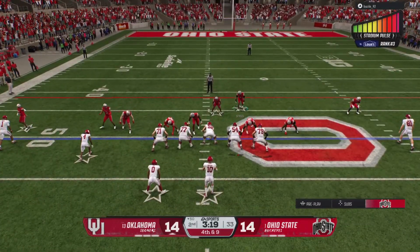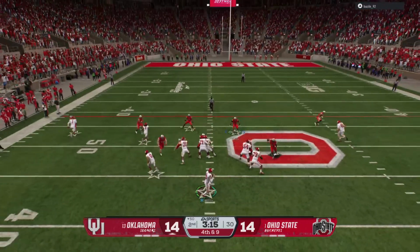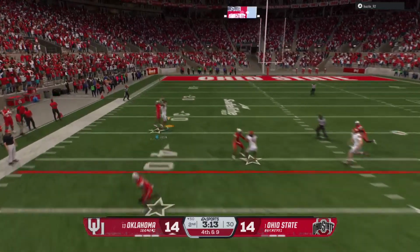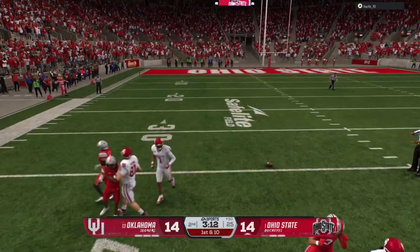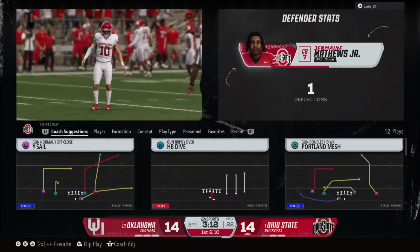They went for it and failed on 4th down earlier. Let's see if they fare better here. Looking to throw again. And it's incomplete on 4th down. The offense will now take over in plus territory.